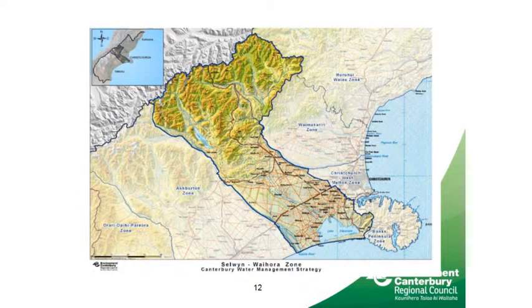Here's the Selwyn-Waihora zone, and you will notice, you geographers, that this actually extends right up into the Southern Alps, and it includes the upper catchment of the Waimakariri River, which you mightn't think naturally falls into the Selwyn-Waihora zone. When we set up our zone boundaries, we were looking at two things, a hydrological coherence and a social one. So administrative boundaries became important in the way we designed our zones, and that's why the Selwyn District Council includes that area to the north of the Selwyn catchment.